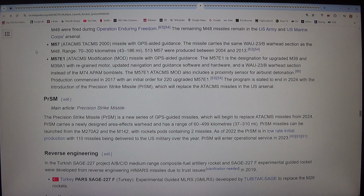5. M57E1, ATACMS Modification, MOD, missile with GPS-aided guidance. The M57E1 is the designation for upgraded M39 and M39A1 with regrained motor, updated navigation and guidance software and hardware, and a WAU-23/B warhead section instead of the M74 APAM bomblets. The M57E1 ATACMS mod also includes a proximity sensor for airburst detonation. Production commenced in 2017 with an initial order for 220 upgraded M57E1.